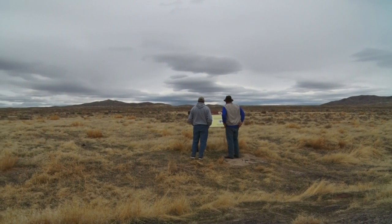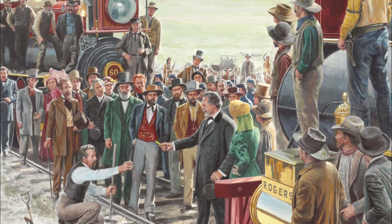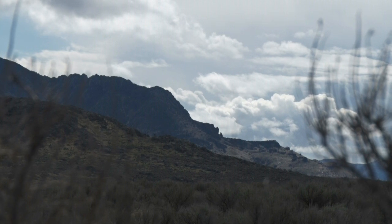2019 is the 150th anniversary of the Transcontinental Railroad. Everything came together in Utah. Two wonderful efforts, one from the west, one from the east, taking a number of years, and it all culminated in Promontory Summit, May 10th, 1869. We're hoping that many people will come over the summer and see the Promontory Summit.